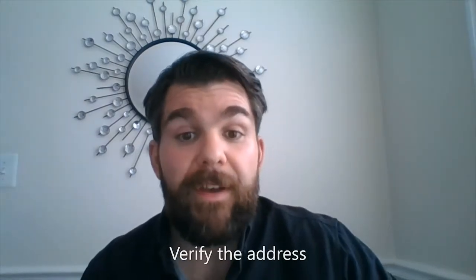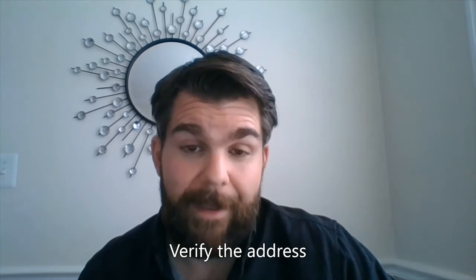Finally, verify you've got the right address before dropping things off. I can't emphasize this enough. I made this mistake once and it took hours to resolve. It's also easy to get lost in a large apartment building, many of which were built more than 50 years ago and have irregular numbering schemes.